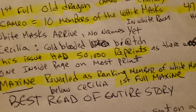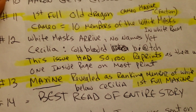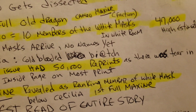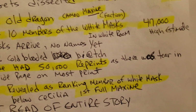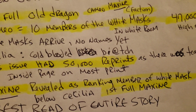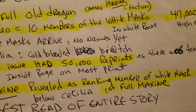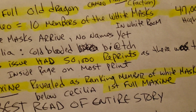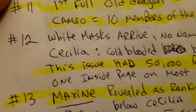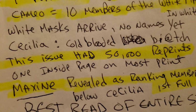Boom found out that there was a rip in one of the inner pages when they put this out. So they recalled them, or I don't know if they recalled, but I know they reprinted 50,000. So there should be probably around 100,000 of number 12 around. And some of them are going to have a rip.